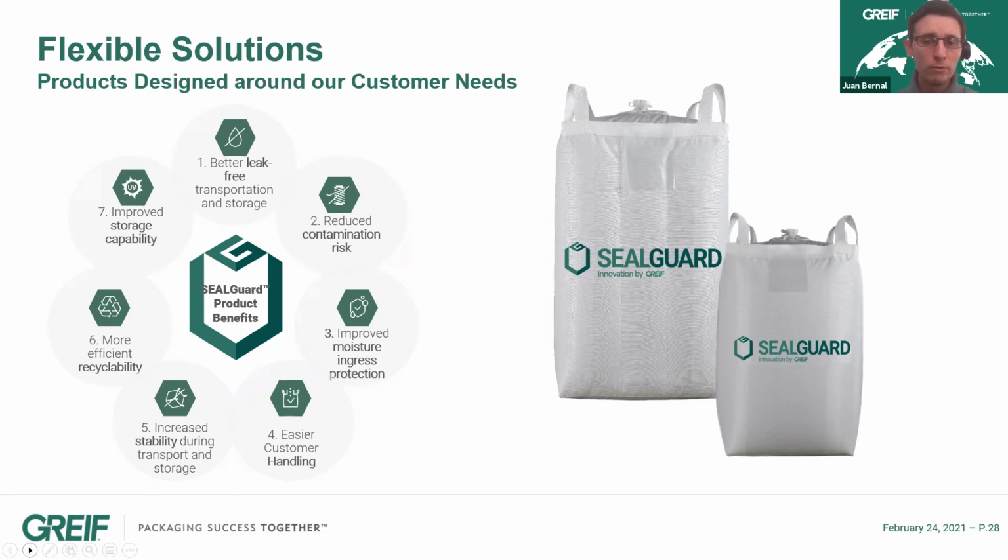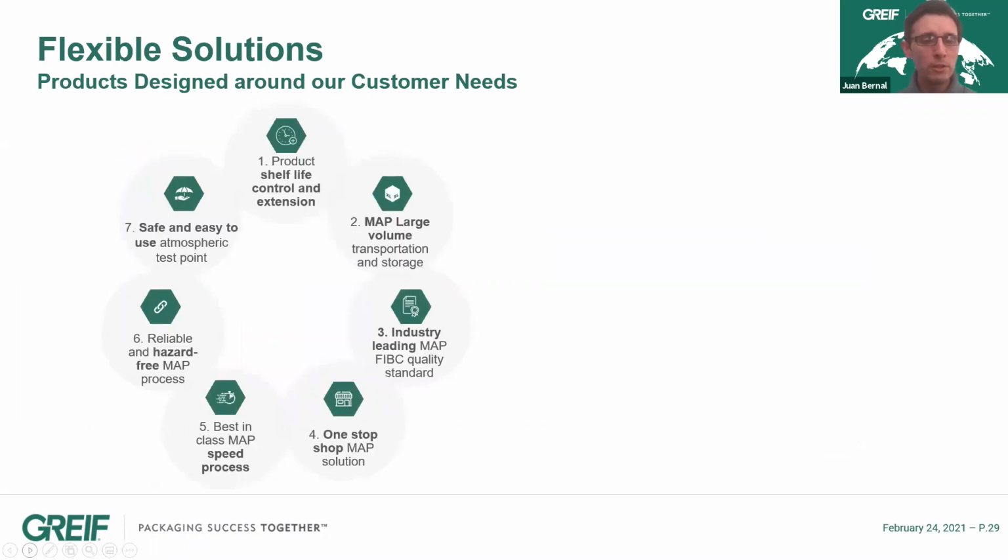Now we can move to the second example I would like to bring to your attention today. In this case, what we found out was customers that are storing or transporting products ranging from baby food, baby formula, to seeds or maybe even rice or nuts like cashew nuts or hazelnuts. They are mainly looking into shelf life, right? How do I extend, how do I control the shelf life of my product?